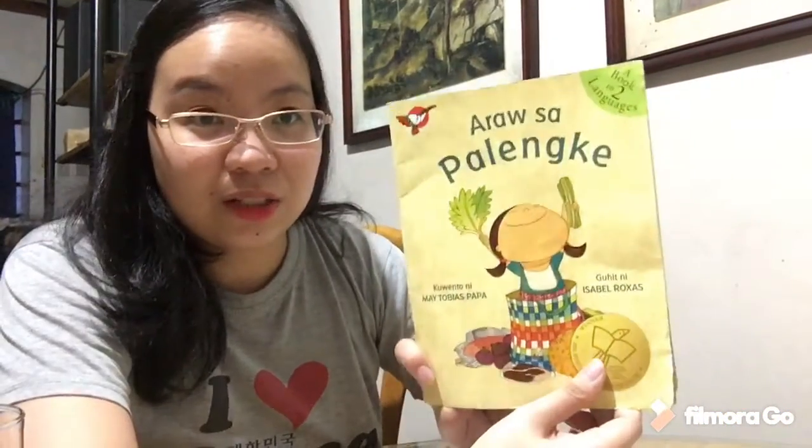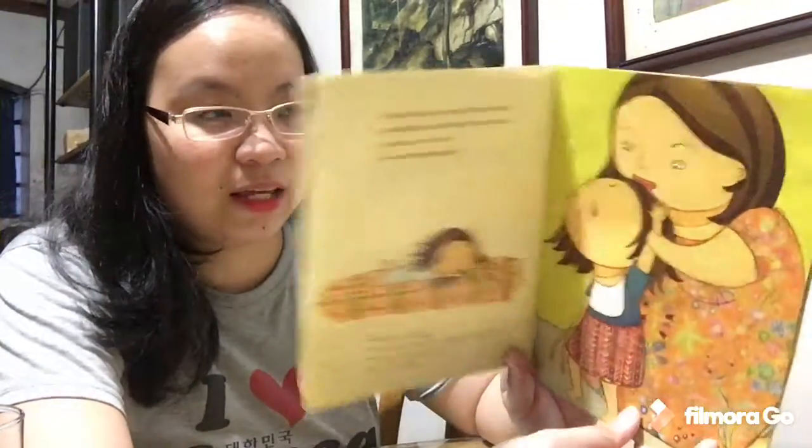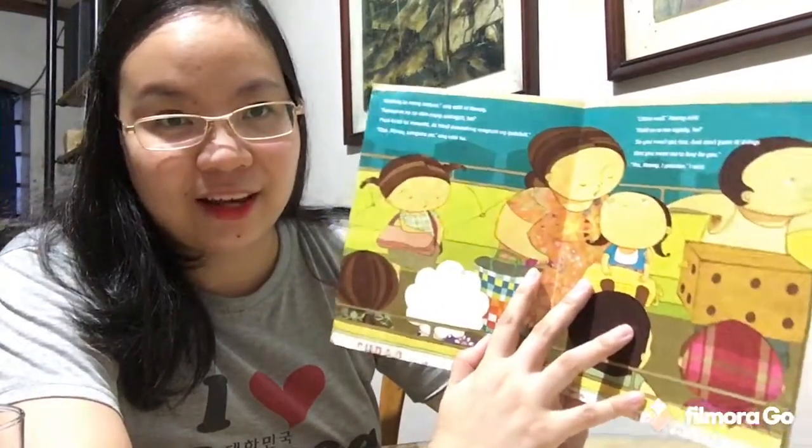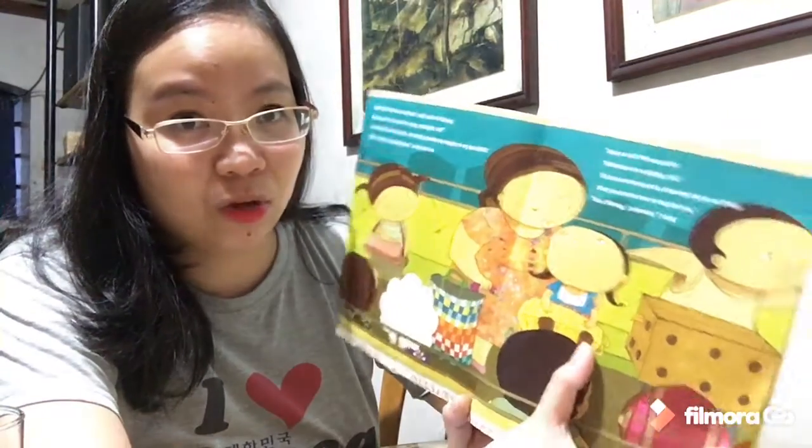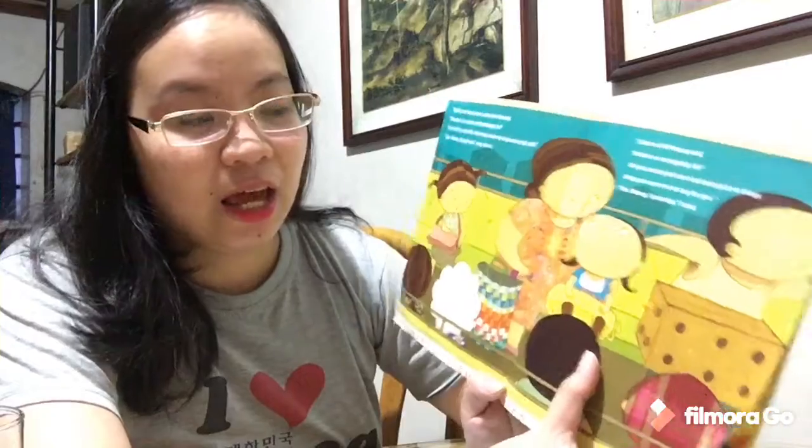So the story is obviously a day in the life when a child goes with her mom into the palengke, to the market. It starts off really early when she wakes up. And then there is a critical part here that the mom asks her to cling to her tightly always because the market can be very busy and she might get lost, which is very important for a book, not just to go to places but to teach values as well.